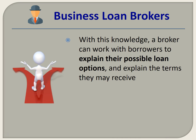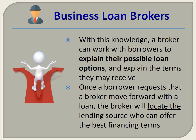With this knowledge, a broker works with borrowers to explain their possible loan options, go through the possible terms of what they may get on the loan, and even the actual end loan terms they get when the loan is finally approved. Once a borrower requests that a broker move forward with the loan, the broker locates the lending source who can get them the absolute best terms. Ultimately, you're finding a loan broker to help you find the best loan at the best terms.